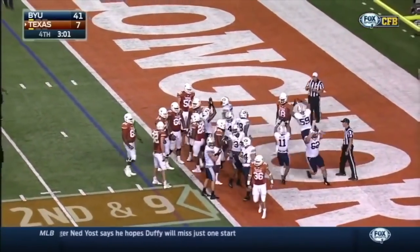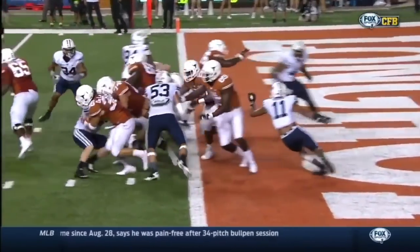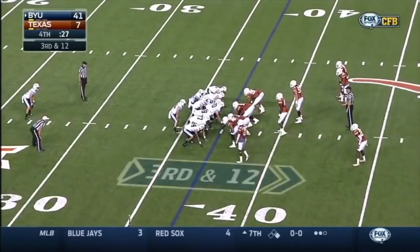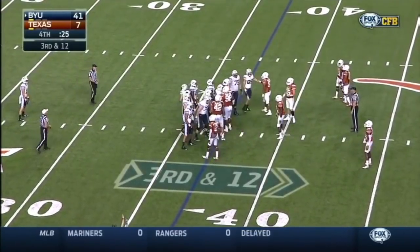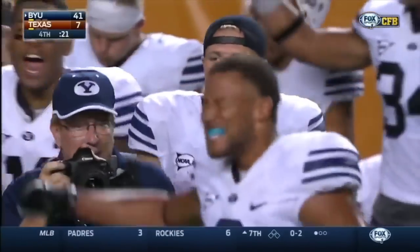They're going to take a look here to make sure that he did escape the end zone. And he did, but boy, speaking for itself. Final knee from Christian Stewart. BYU moves to 2-0 with a statement win against Texas.